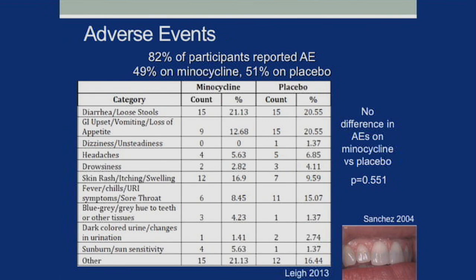I guess what's interesting here is that discoloration of the teeth or the nails wasn't different between the groups, 4% versus 1%, but that there was even someone on placebo who had a discoloration of the teeth. And that was seen by the clinician too. It wasn't just a report from the parent. And then sunburn, watching out for these things. But basically pretty much the same occurrence in both groups.